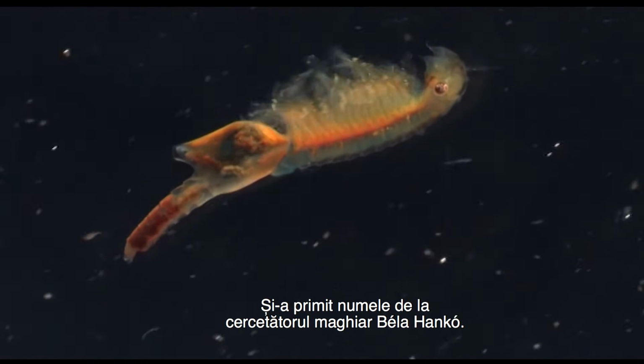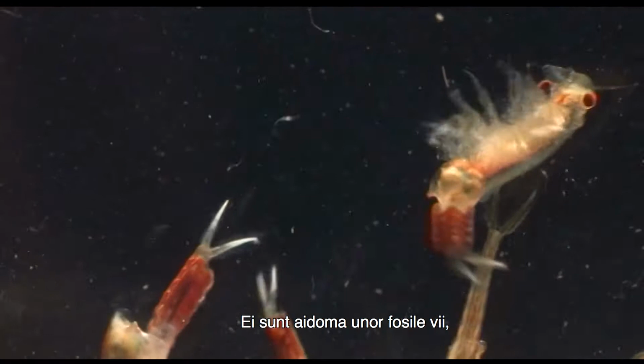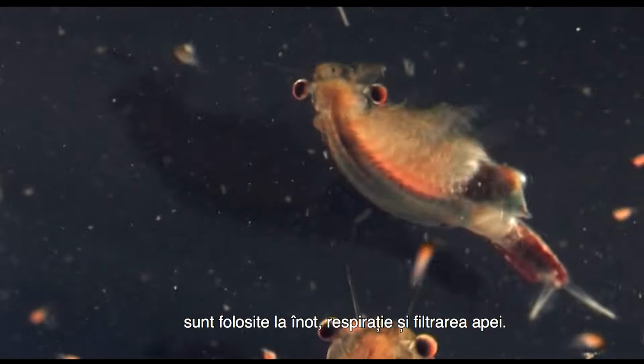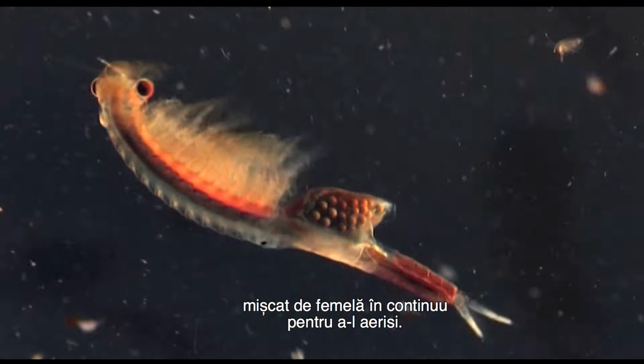The body shape of fairy shrimp evolved more than 500 million years ago and has changed very little since then. Just like the ancient farming system practiced in the surrounding landscape, these creatures are living fossils. They have lobed legs with multiple functions: breathing, swimming, and feeding. They filter particles, algae and bacteria, out of the water as food. At the base of the abdomen is the egg sac. It's constantly moved by the mother to aerate her eggs.